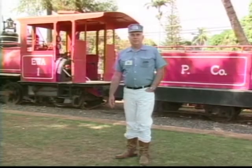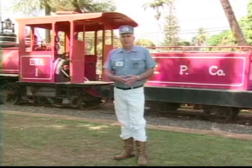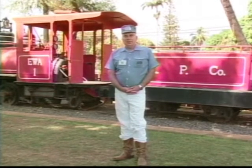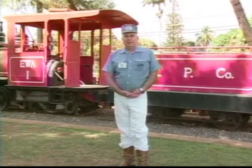Good morning. It's Sunday morning, and we're out in Old Everett Town at the end of Renton Road at the Hawaiian Railway Society. And we're going to go for a train ride this afternoon. The 12:30 train is just about ready to load.